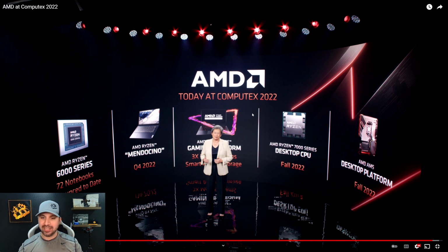I heard what I needed. Very happy with the news. I almost bought the 5900 CPU, but decided I was going to wait. I was like, there's nothing I really need that's going to outperform my 3900. I'm going to wait for the 7000 series, and I am so happy I did.